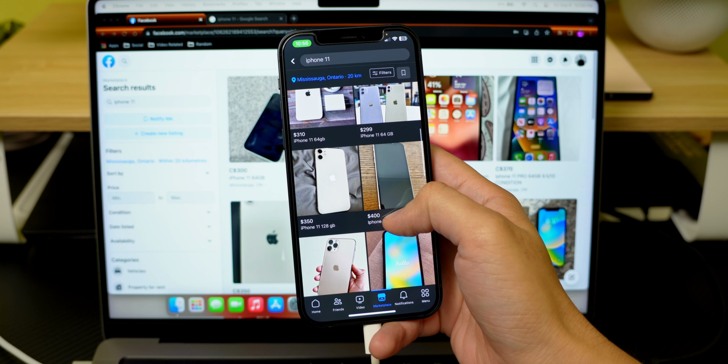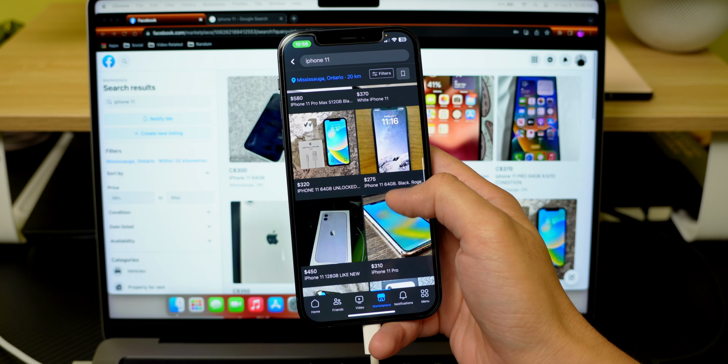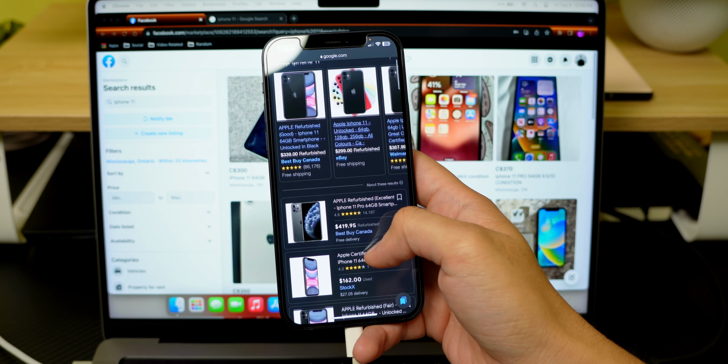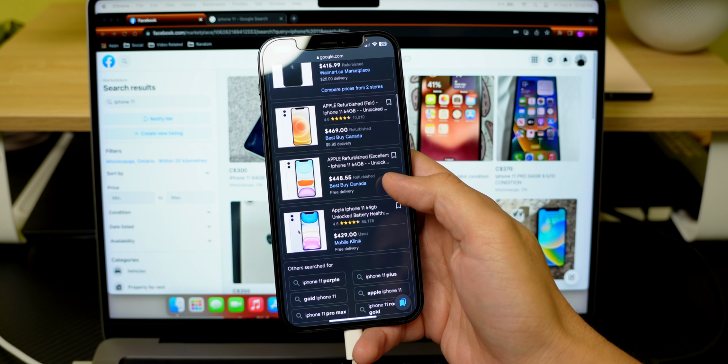And that brings me to why I would still buy the iPhone 11 in 2023 or 2024. If you are on a very tight budget, the iPhone 11 is still a very good option. It is a jack of all trades and a master of none. Although pricing is all over the place, a general ballpark is around $300 to $500 Canadian. The pricing also depends on the condition of the phone. You could get it from Best Buy, Amazon, or even try your luck on Facebook Marketplace.